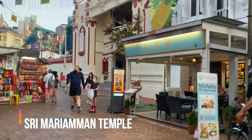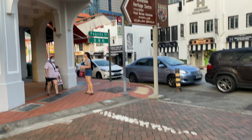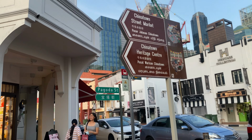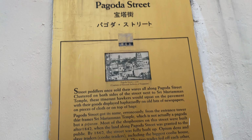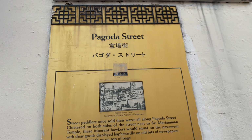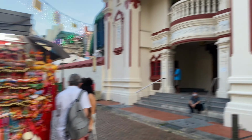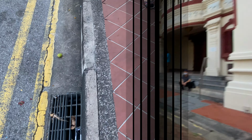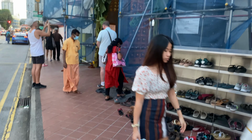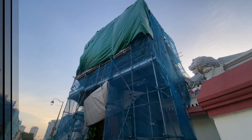If you want to explore ancient Indian culture, then our next stop is Sri Mariamman Temple, the oldest Hindu temple in Singapore, located at the end corner of Pagoda Street, which is ironically in the area of Chinatown. This Hindu temple, being in the area of Chinatown, is a testament of the respect of Singaporeans for their very diverse people and culture. Unfortunately, the facade of this Hindu temple, which makes it eye-catching and picture-worthy, is currently under restoration at the time of our visit. So perhaps we'll see it on our next visit in this place.